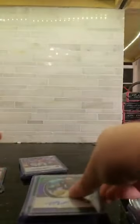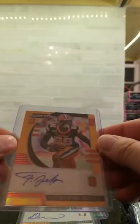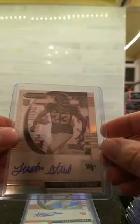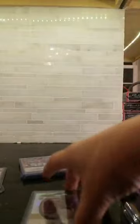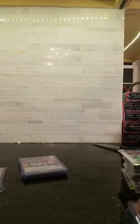Devin Duverney, Hunter Bryant, James Morgan, Zach Bond, Tristan Jackson, DJ Dallas, Michael Warren II, Jawan Johnson, Justin Strnad, Adam Troutman, Shea Patterson, Zach Bond, AJ Dillon, Cam Akers, Kelly Bryant, Colby Parkinson. Now I got to weed through some of this other stuff.